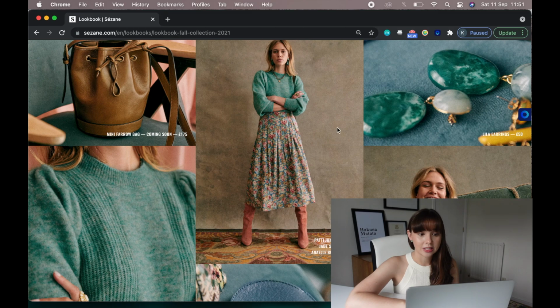I'm not a massive fan of this print. I think my mum had some curtains in the late 90s, early 2000s that look like that, and that's not the vibe I'm going for. I think some of this Sézane stuff can look so good on the model, and the way they photograph it and style it, even a pattern like that, which is incredibly like a dowdy curtain pattern to me, they can make it look so good.